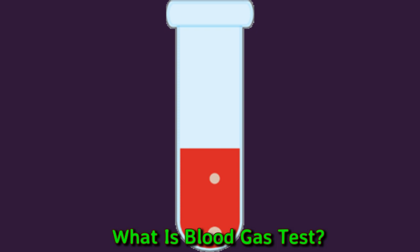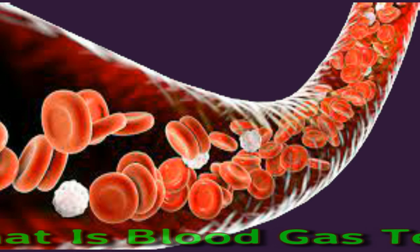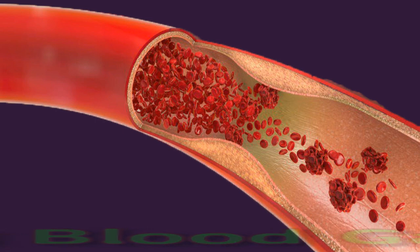Doctors often use blood gas tests in emergency situations to help diagnose the cause of breathing difficulty. In this video, learn more about the purpose of a blood gas test and how to interpret the results.